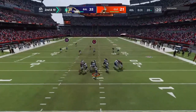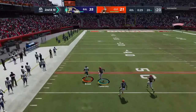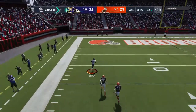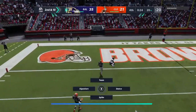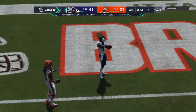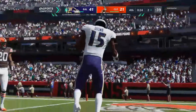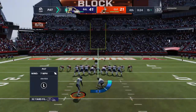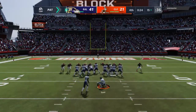Oh, Jackson's going to throw it. Throw left side complete. That's Brown. 20, 10, and all the way in for a Ravens touchdown. Hollywood Marquise Brown, an 80-yard touchdown as the Ravens push further out in front.